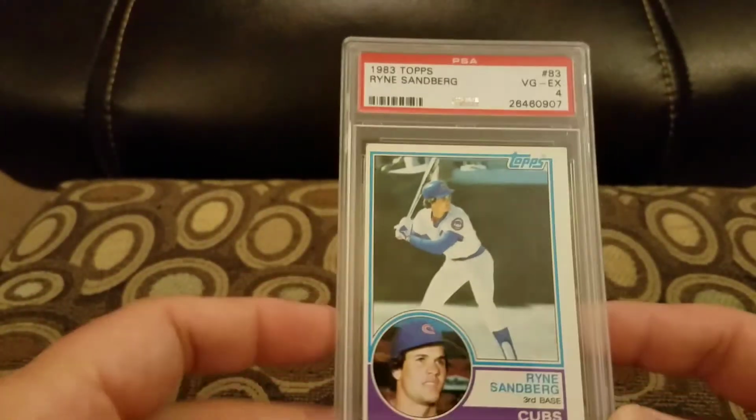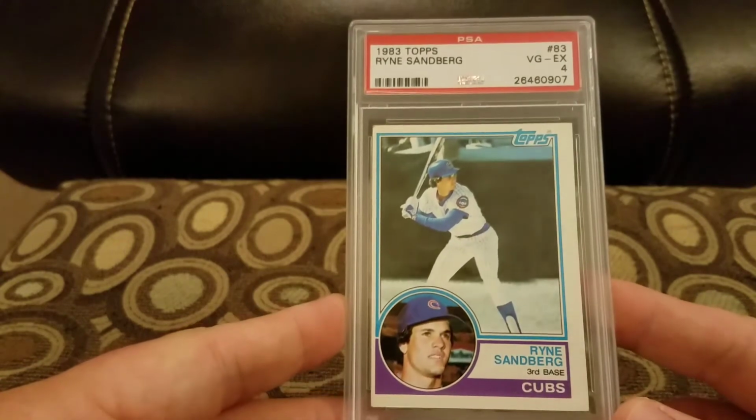She passed away 17 years ago. So, but an 83 Topps Ryne Sandberg and a 4.